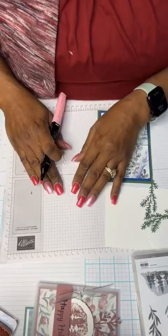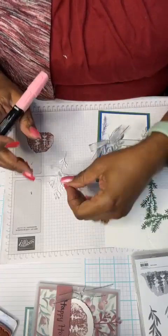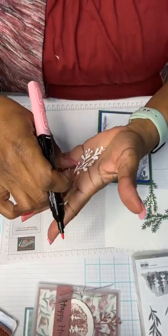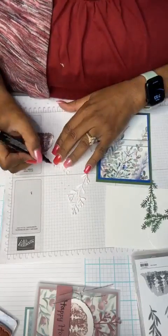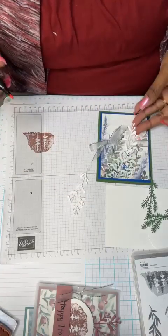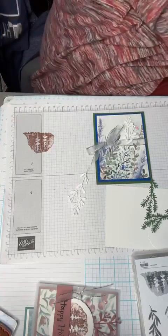Now if you make your die cuts in a lighter color, if you look closely at this die, can you see the little berries on the end? So we're gonna color those little berries in. Let's see, I have the nib part. Oh wow, that's pretty bright. Let's see. That is pretty bright. Let's see, maybe let's color them green.